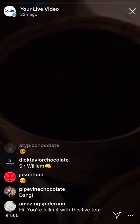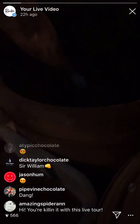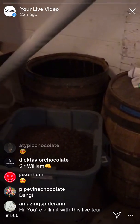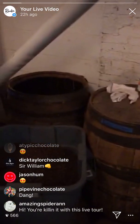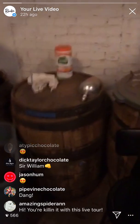This is our bourbon cascade bar. Sorry, this is a little dark, but basically for our bourbon cascade bar, we age cocoa camellia beans in these bourbon casks for 6 weeks. And after that 6 weeks is up, we separate them to make the chocolate. So this is actually where that bar happens.